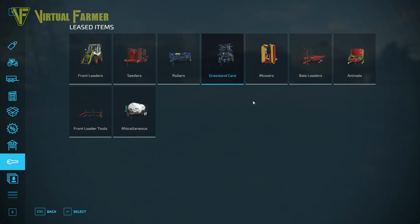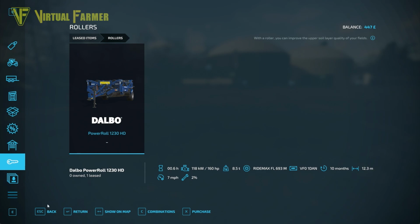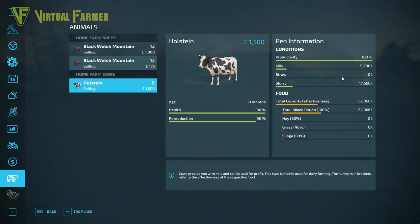I think otherwise we're fairly good. Our seeder we still need. The rollers, yeah, we're going to need those. We need all the grassland care stuff that pays for itself. Yeah. Oh, I know what we can go and do. I bet that we have a fair amount of milk at this point. In fact, we do. We've got 9,000 litres.